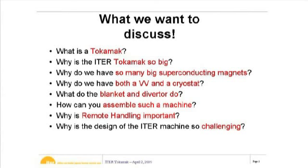These are the questions I'm going to probe today. And these, at first glance, seem very basic. But I had to talk to quite a few people in the Tokamak to get the answers to these questions, because I wasn't even sure. So anyway, what is a Tokamak?